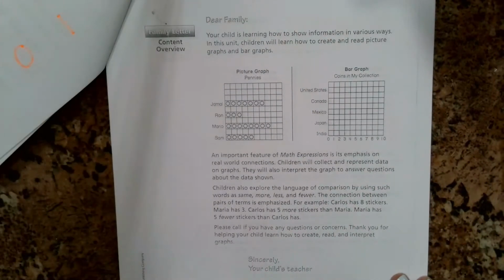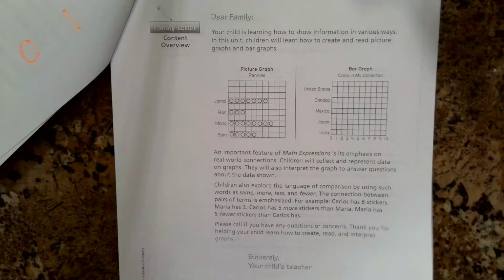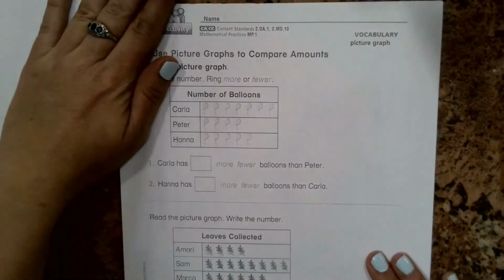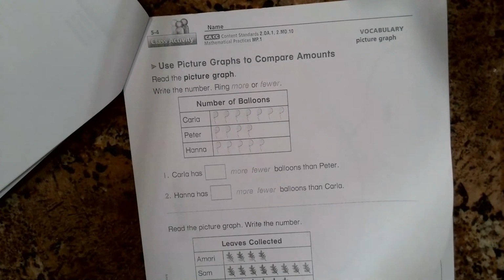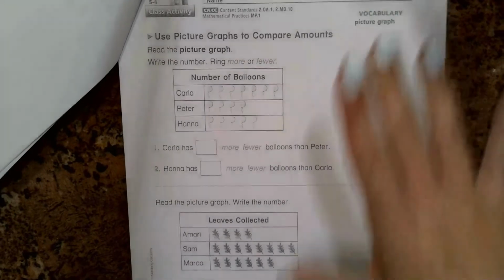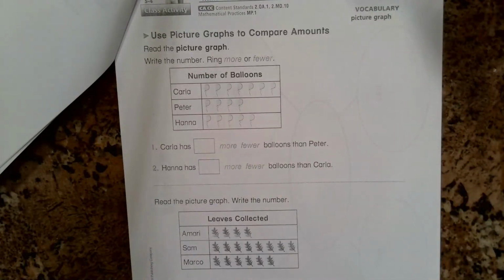Okay, we're starting a new section in math. This page is more for your parents to read about what we're learning about, so you can provide that to them, and it is also given to you in Spanish as well. Okay, so we are going to be looking at picture graphs, okay? And there's not a lot for me to be able to do extra practice with you and for you to still have work left over to do. So I'm just going to explain how to do number 1. Miss Rudolph's class, you do have some experience with this already. So we're only going to do number 1, and then you guys try to do 2 through 4 alone, okay?